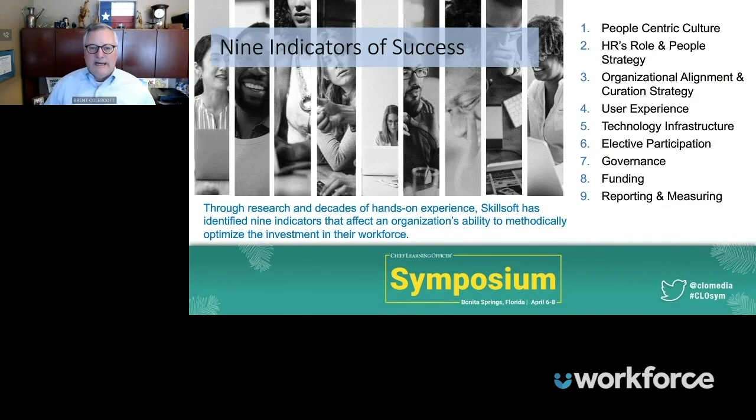So with these 9 indicators of success, we've actually taken each one of these 9 and mapped them to each one of those 5 stages that I just presented to you. So I can tell you what it looks like at a siloed, a targeted, a transforming, and an optimized session in terms of the maturity of an organization.